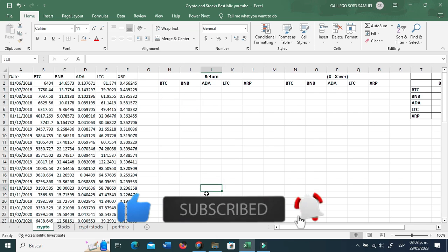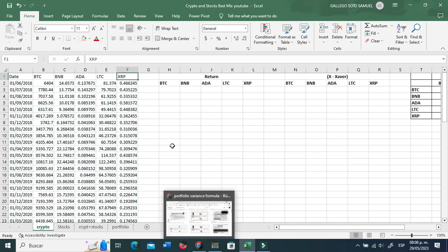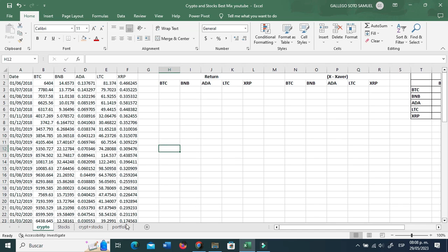Okay, let's start. So we have these four cryptocurrencies here. We have the quotes that we got from Yahoo Finance. In case you don't know how to download that, it's very straightforward. Just go to Yahoo Finance and type BTC USD or BTC only, go to the historical data and so on, and do that for the rest of the currencies. So I have those for 5 years with a frequency of 1 month in between.